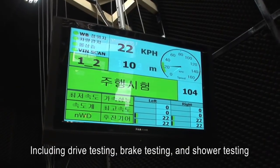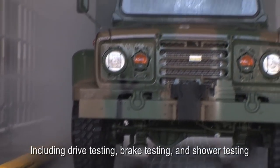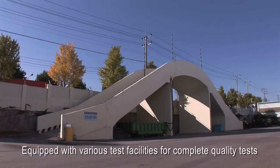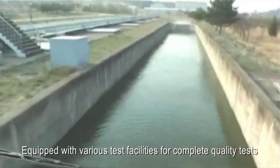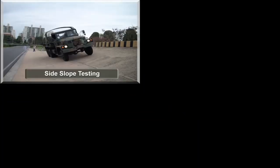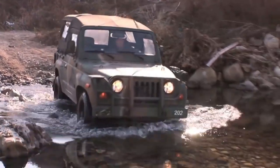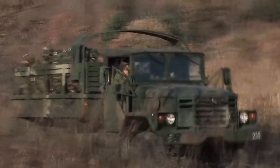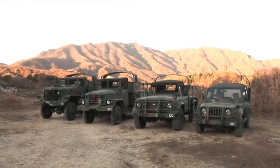To ensure fail-safe quality and safety, the factory also performs driving, shower, and brake system testing on the vehicles. The factory testing grounds are equipped with a 60% incline road, fording pool, and proving ground to ensure our vehicles achieve secure mobility in all adverse conditions. The indoor facility boasts a fully equipped system to thoroughly test vehicle performance. Kia Motors is proud to take responsibility for the mobility of the Korean and overseas armed forces with guaranteed performance and quality. We will now introduce Kia's military standard vehicles, which epitomize modern technology and performance.